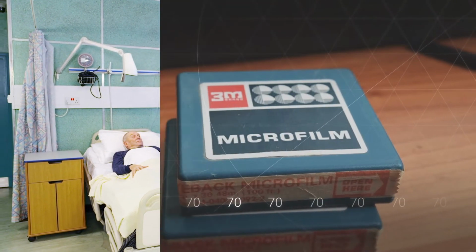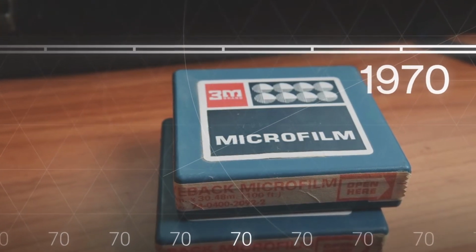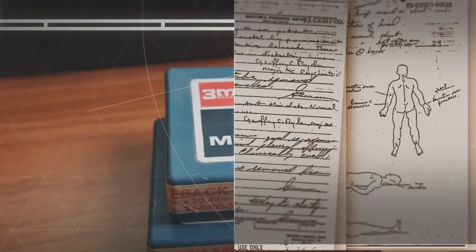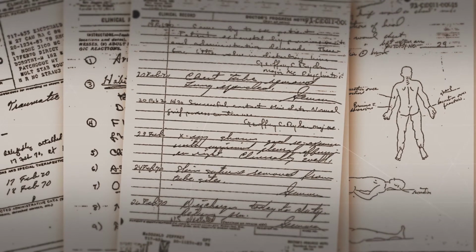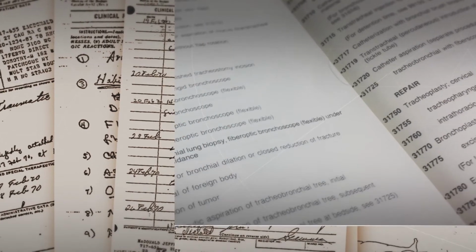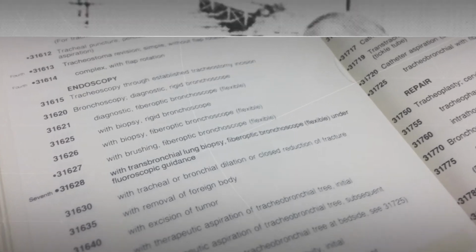In the 1970s, 3M disrupted the use of paper medical records by enabling their storage and retrieval on microfilm. In those days, coders manually read charts to hand-match diagnoses against dense lists of numerical codes. This process was time-intensive and prone to human error.